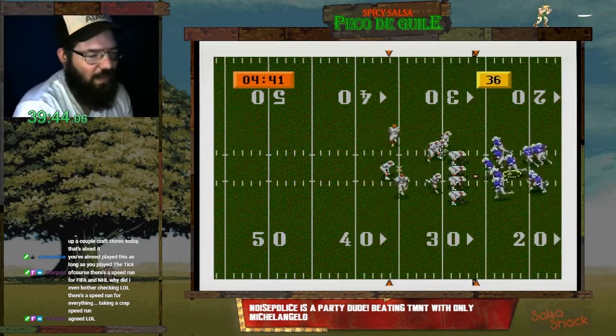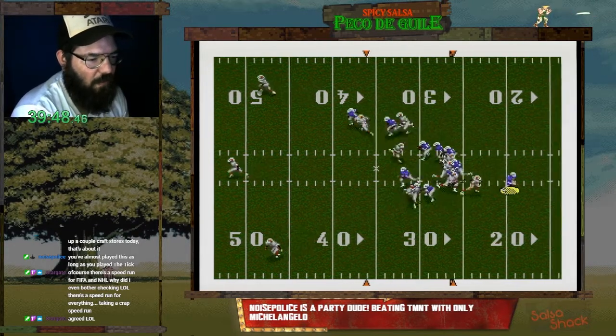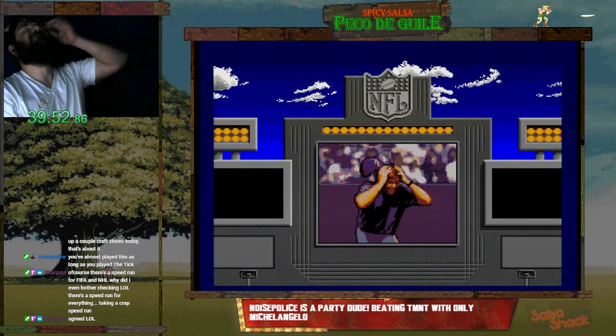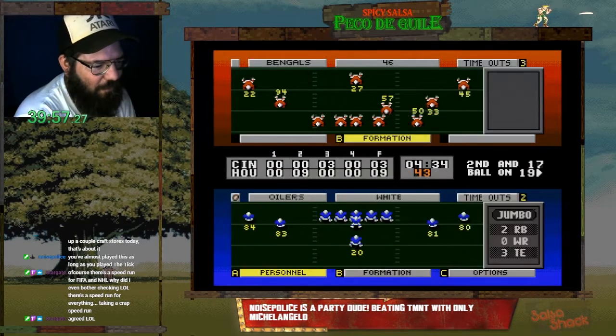I need to complete a pass. The defense in the 4-6. A single pass. He's sacked back at the 18. Second down and 17 for the Oilers at their own 19. Ridiculous.